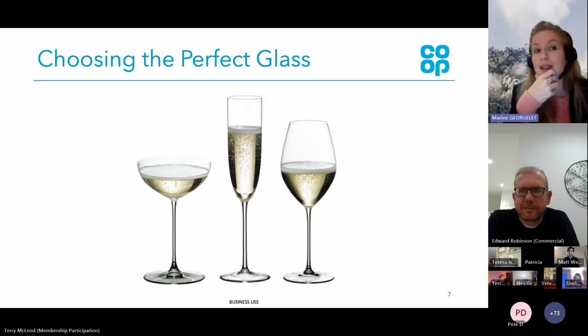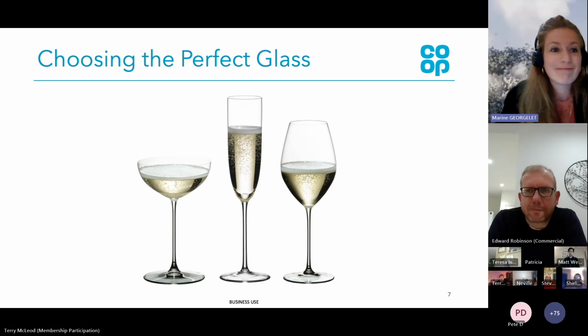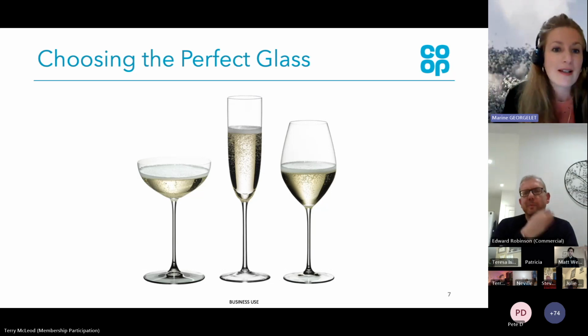And why am I saying this? That is also going to take us to the second option, which is the flute. Champagne, first of all, is a wine. Even if it's a sparkling wine, it is a wine. And a wine needs oxygen to open up. A wine needs some air to be able to breathe and to really release all of its aromas. So if you start from here, neither the coupe nor the flute will enable you to do the swirling that will help the wine release all of its aromas.